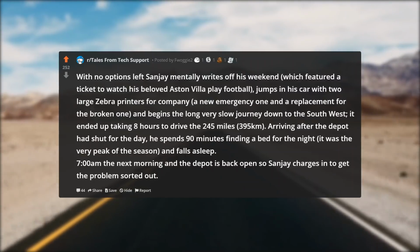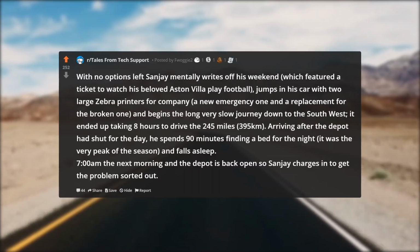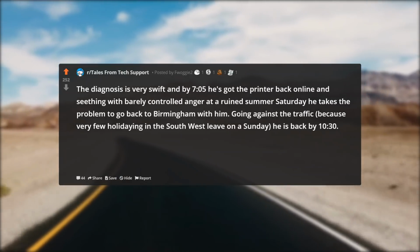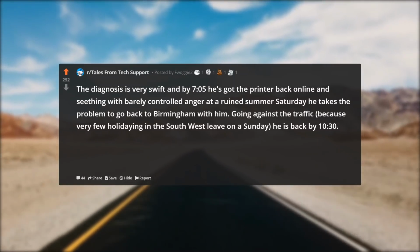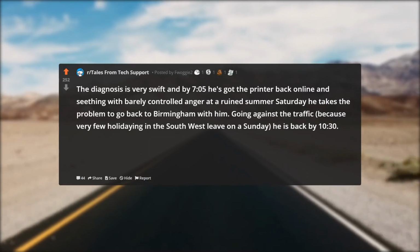7 a.m. the next morning and the depot is back open, so Sanjay charges in to get the problem sorted out. The diagnosis is very swift, and by 7:05 he's got the printer back online, and seething with barely controlled anger at a ruined summer Saturday, he takes the problem to go back to Birmingham with him. Going against the traffic, because very few holidaying in the southwest leave on a Sunday, he is back by 10:30.